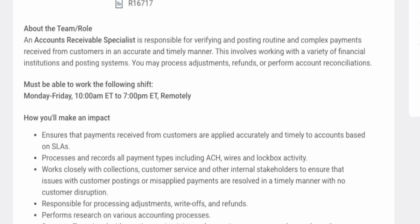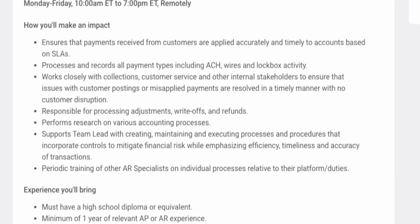So kind of that midday shift, but they're just basically looking for somebody to verify posting routines and complex payments in the system, verifying they're received from customers in a timely manner, making sure that those payments that are received are applied correctly in the system to the customer's account based on all of your operating procedures. So you're basically processing all types of payments, including ACH, wire transfers and different things from banks, lockbox activity.